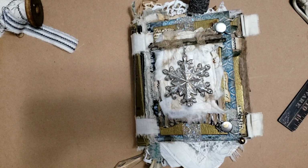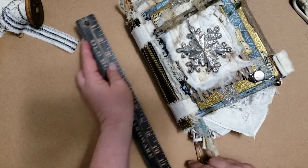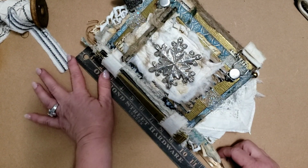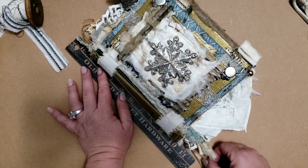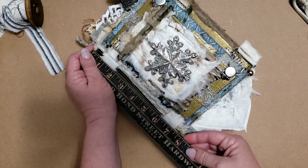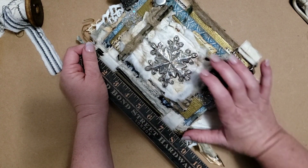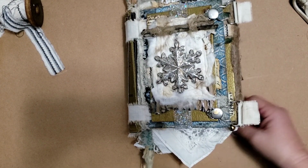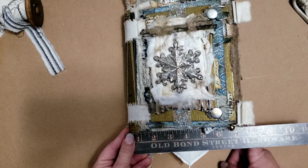Did I measure? I'm not sure if I measured. The overall, let's see, if you're counting all this stuff poking out, we're probably around 13 inches. My ruler doesn't go that long, but that's 12 inches there with the icicle piece showing. I think it's around 13. But if you're only measuring the hard portion of the book, I'd say 8.5. The width of the book, if you're measuring the stuff that's poking out, is about 8 inches.